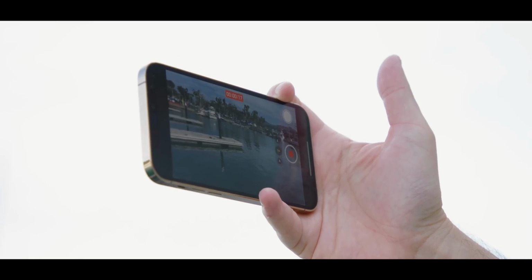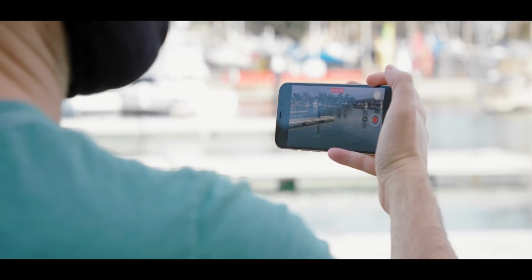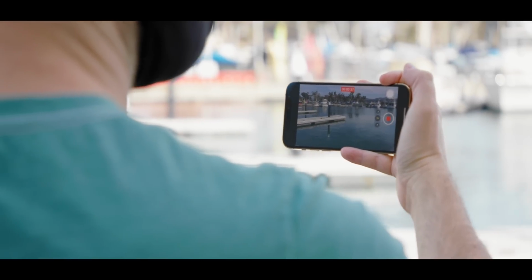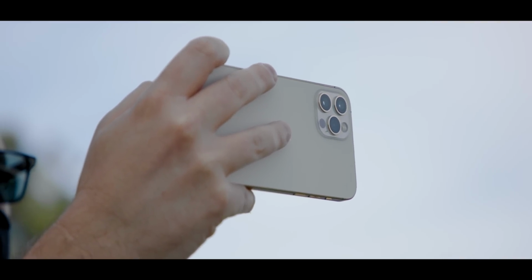Video is another really important component, and Apple has done an amazing job with video on their iPhones pretty much since they started recording video. But there are a lot of pro level features that you get now with the iPhone 12 Pro. The highlight, I think, is Dolby Vision HDR. And the fact that that's happening on a phone, I think shows how powerful the A14 chip is and how much processing can actually be done on device.